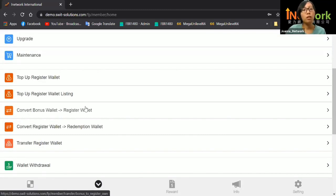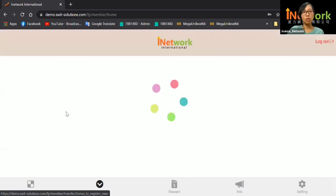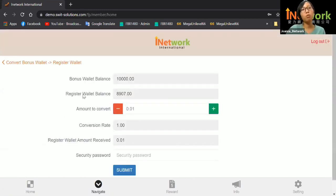So this bonus wallet, whatever bonuses that you earn, instead of doing withdrawal with the company, you can always convert it to register wallet to do either registration, upgrade, or maintenance. All right, so you can come to this and click on convert bonus wallet to register wallet. And you'll be able to see both of your wallet balance here.